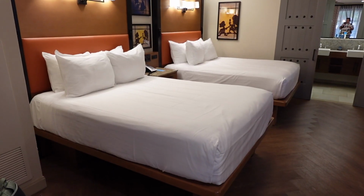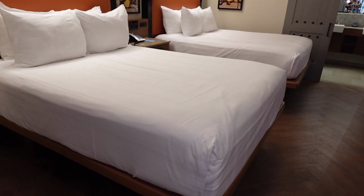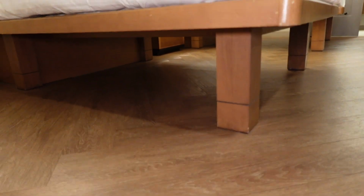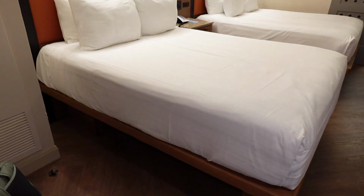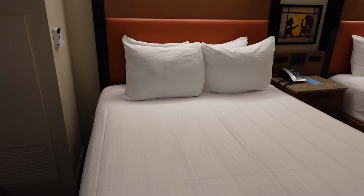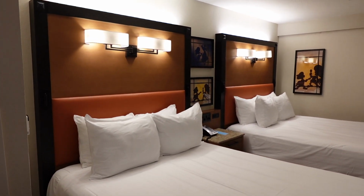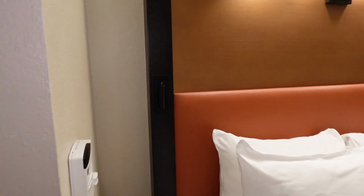Anyway, so we do have 2 queen beds in this room. You'll notice that they are also updated. So we have platforms for the bed, which means you can tuck luggage and whatnot under there. That's great. Of course, the bedding itself isn't anything to write home about, just the standard white bedding here at Walt Disney World. And then we have the headboards, which are big, and they do have lights, which is nice.